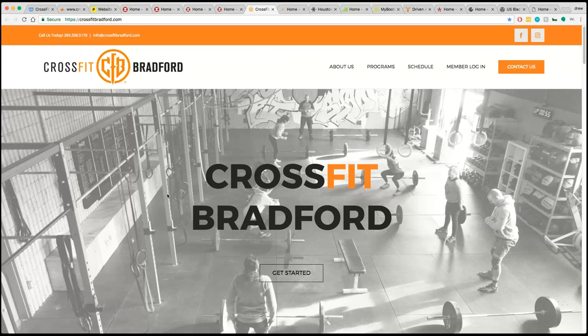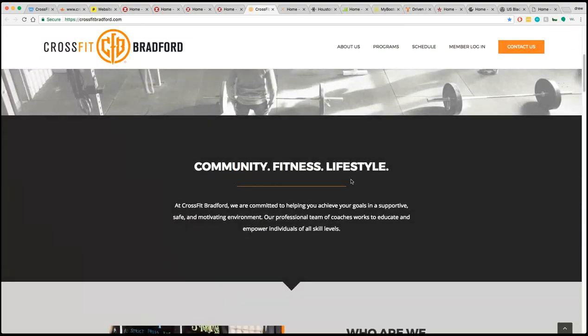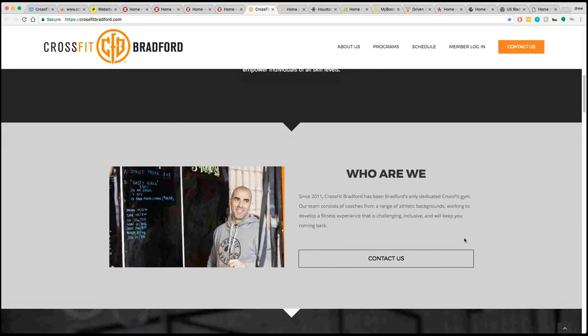So we want to use your pictures, your branding, your colors for your website. As we do scroll down, you'll have different sections, and we can change the background picture, colors, we can remove them, we can modify them, we can reorder these sections. And this first section is basically a mission statement, a little bit about why you do what you do.